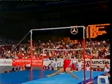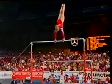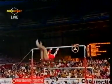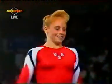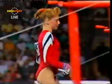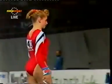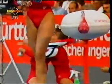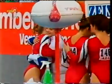Now to the bars. Olga Strojeva's score comes up: 9.925 she scores for that beam exercise. Sandy going through her bar exercise cleanly. Americans really doing well, just lacking the finer points of technique. Perhaps a little more body line required on the handstands and the giants, but nevertheless, much improved gymnastics from them.